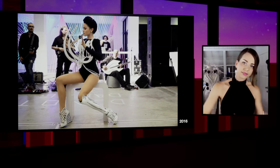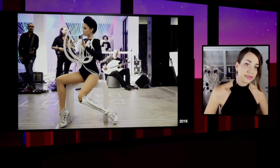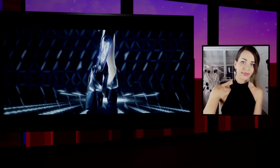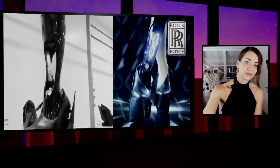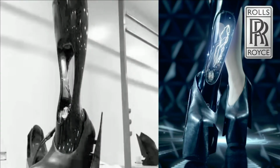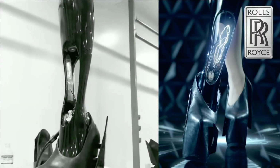So that was a leg that started to smoke like the smoke dress. This is a leg that makes music for Art Miami. And there are many legs that I created for her. This product is for Rolls-Royce. There's a Tesla coil in the back of the leg, and there's electricity going through her leg, like a physical electricity, which you can see in this movie.